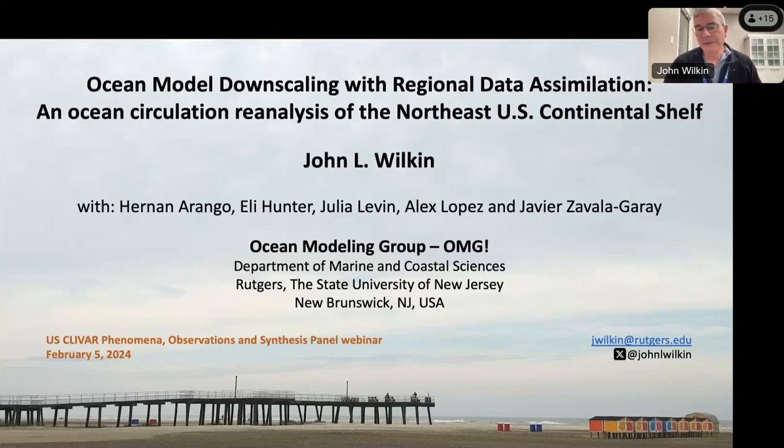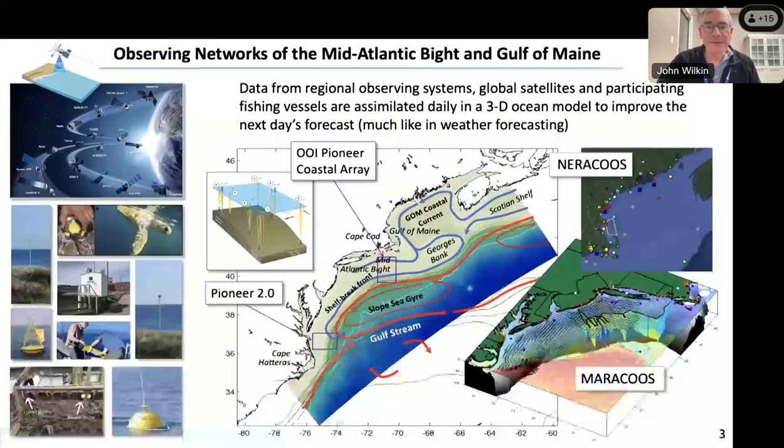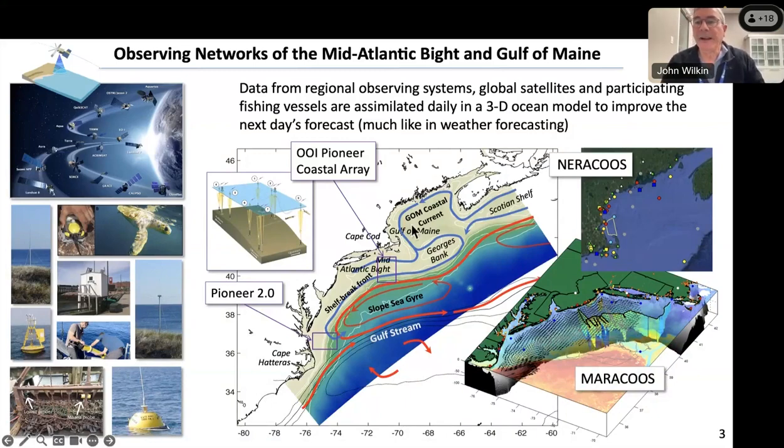So as Dan said, I'm going to talk about work that my ocean modeling group, OMG, does at Rutgers for reanalysis. So coastal modeling, like in most data assimilation and state estimation problems, we want observations to use in conjunction with a model. And actually, by global standards, this is an extremely well observed coastal ocean. Still not as much as we would like, but what we have are sustained observations by the Northeast and Mid-Atlantic regional associations of U.S.